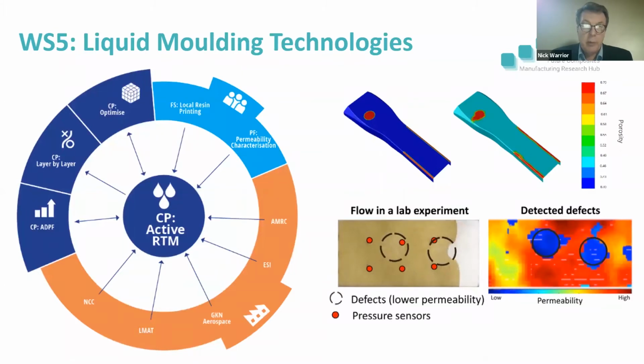Workstream 5 is liquid moulding technologies. So these technologies offer significant rate improvements over autoclave-based manufacturing processes. However, there are variabilities in the preforming and moulding aspects, and there are limitations in existing simulation techniques. So a collaboration between mathematics and engineering at Nottingham is developing Bayesian inversion algorithms, and these will work in real time to detect defects during the moulding stage using in-process data. A correction will be applied to process parameters to eliminate the defects. And there's some images here that Michael's presented to demonstrate that approach.